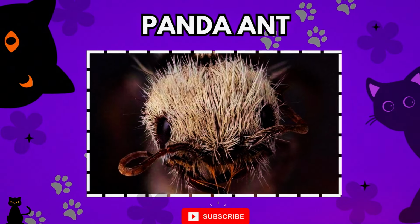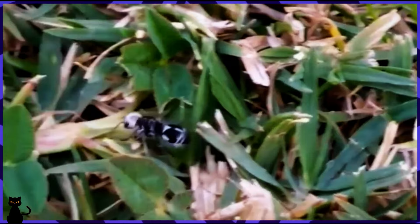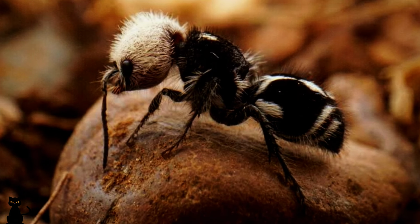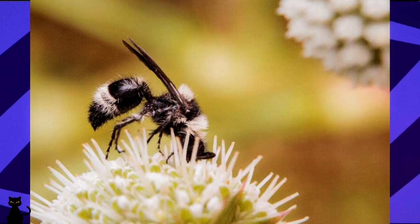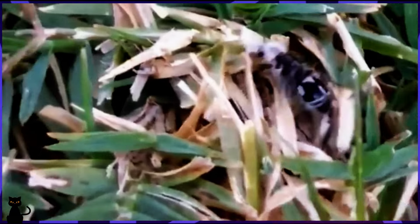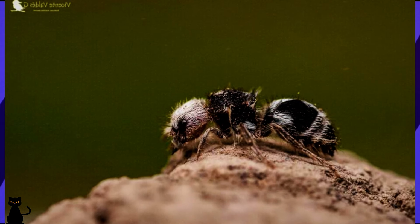14th place. Panda ant, the fuzzy but venomous plushie. It looks like a miniature stuffed animal, but it can deliver serious pain. The panda ant, which is actually a wingless wasp, stands out for its adorable appearance and striking colors. With a furry black and white body, it resembles a tiny panda walking across the ground. But don't be fooled. Its sting is among the most painful in the insect world. It's not deadly to humans, but it can cause hours of intense pain, burning, and even fever in sensitive individuals.